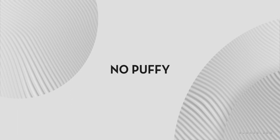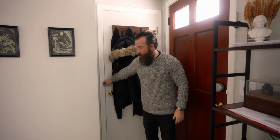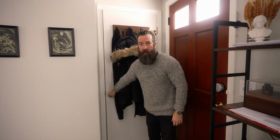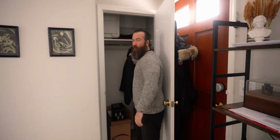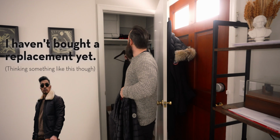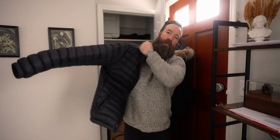Inside my closet here is a jacket that I suggest getting rid of and throwing out altogether for short men, and it's a puffer jacket. It's one of these that has this puffiness, and I'm going to put it on to show you that instantly it's going to make me look shorter, because it's going to make me look wider. It rounds me out. It gets rid of the edges.